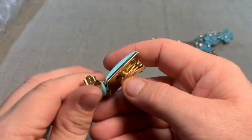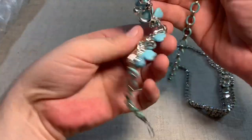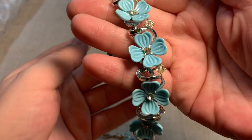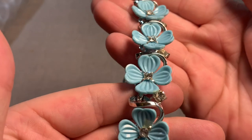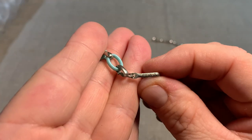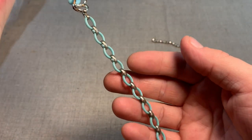Oh, so these will go with the blue arpeggio bracelets. Sort of turquoise thermoset. Ooh, this looks like it's going to be Lisner also. Let's look at this. So pretty. Are those prong set? They are not. That doesn't matter. Let's look at this for a minute. Beautiful, beautiful, beautiful. Yeah, that's Lisner. Let's look at the back. This is in really good condition. Really, really good and clean condition.